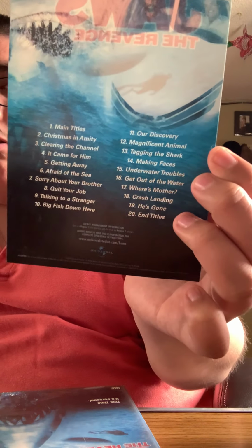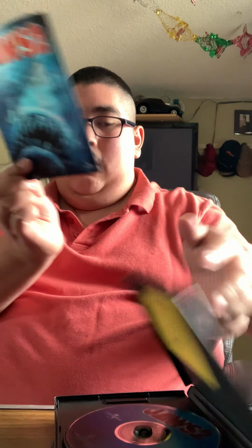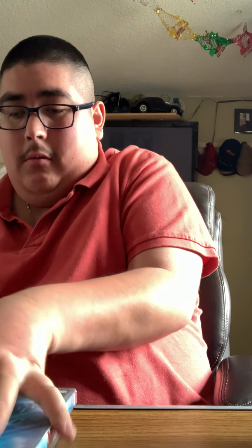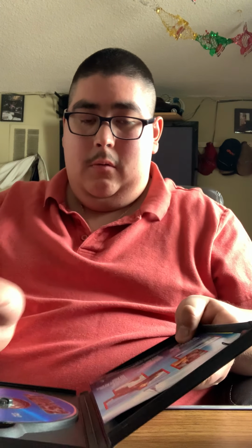DVD. Over mention for a guy I mentioned, Thief Legends. There's actually 20 chapters. I haven't checked the second one. Yes, it does have Thief Legends. This only has 18 chapters. The third one does not have a chapter selection. It's pretty bare bones. No special features on 3 or 4.